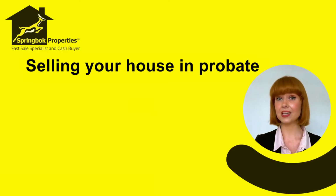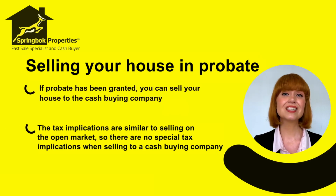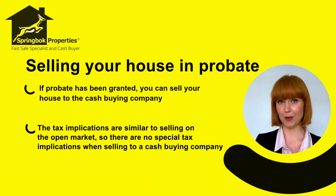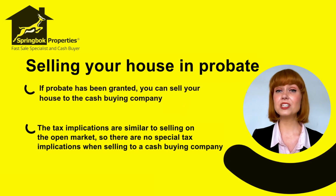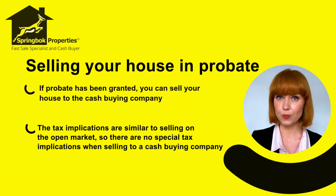And it's definitely a good option for people who need the certainty of a sale and people who are looking to sell quickly. That could be the case if you're selling a house in probate. If probate has been granted, you can sell the house to a cash buying company. The tax implications are pretty similar to what you would have if you were to sell on the open market. So there are no special tax implications when selling to a cash buying company.